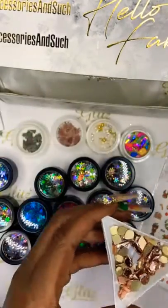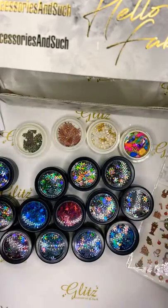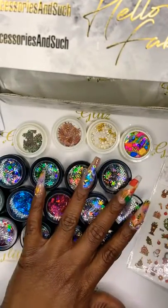Okay. And this is a holiday glitter kit, glitter set.